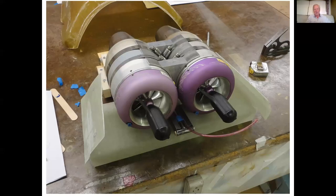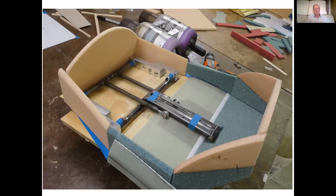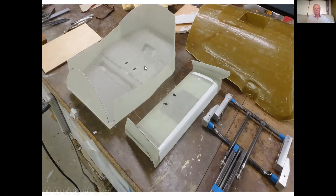Once I was happy with all of that, I hot glued foam pieces together and installed all the mechanisms, clearanced everything out, and made sure the turbines were going to fit, that I had clearance in the front of the turbines, back of the turbines, side of the turbines. I pulled all the mechanism out of there, applied duct tape, and made what I call the turbine tub.